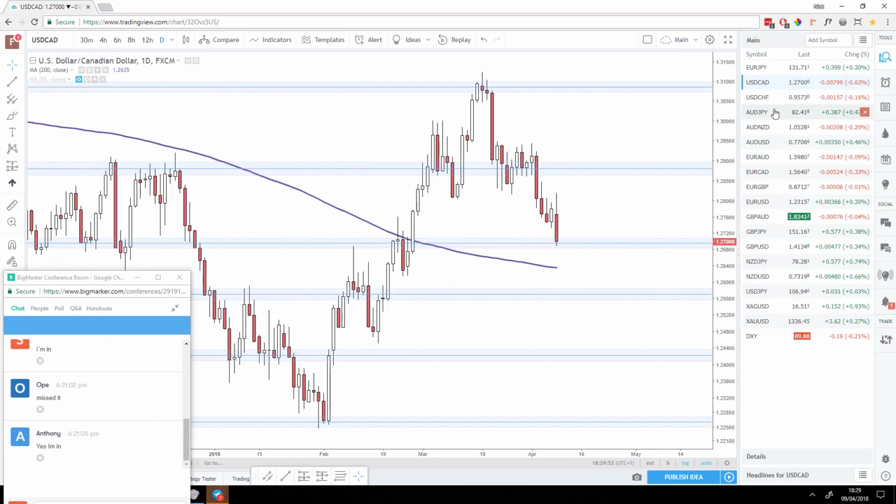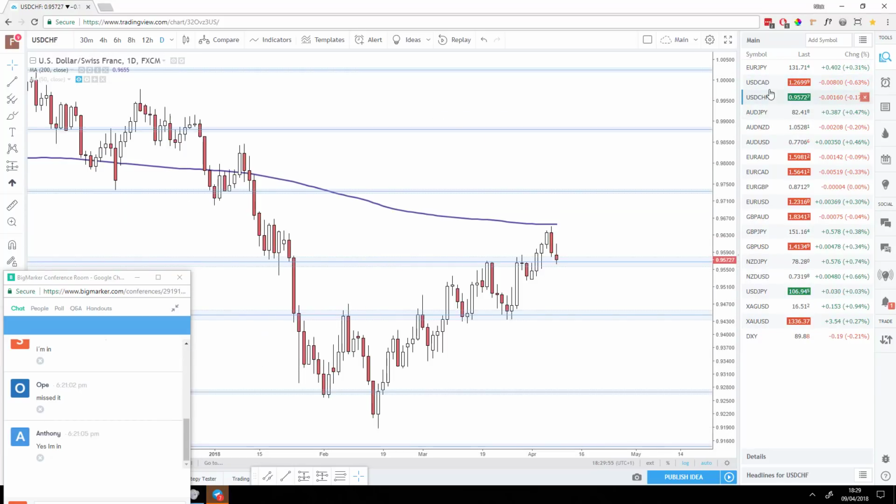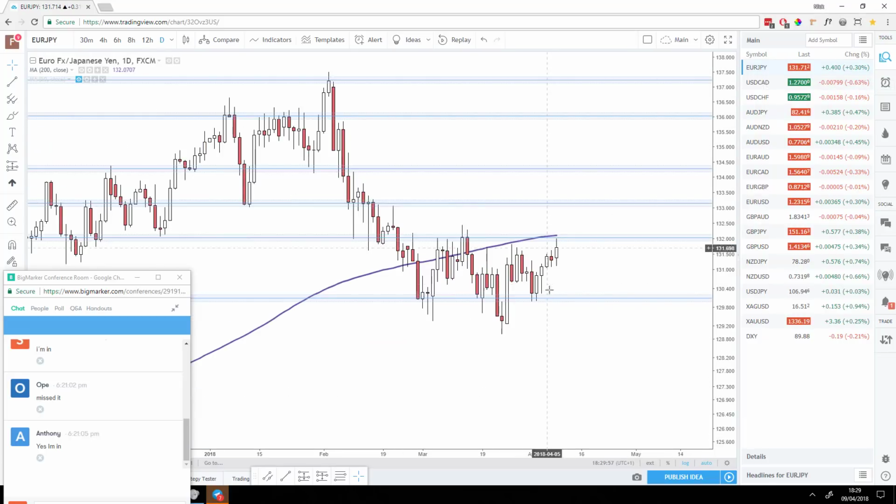EURJPY, USDCAD, and USDCHF. Just a quick overview on them. EURJPY, we're looking for a potential short. This is a pretty strong resistance area. It's backed up by the 200 SMA, which is kind of just like a bonus. 200 SMA is always nice to have as a bonus or just as backup for strong support resistance areas. So we got strong resistance, 200 SMA. We could be looking for a continuation from here.